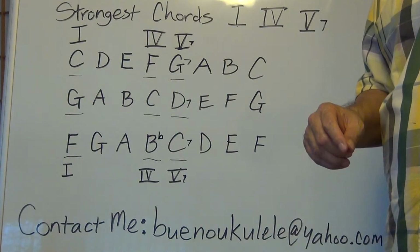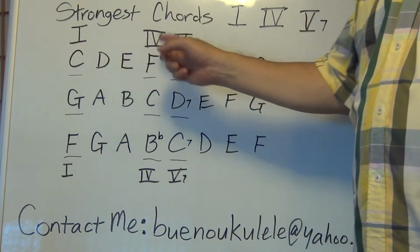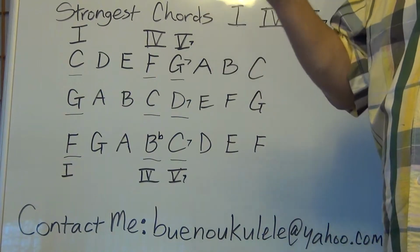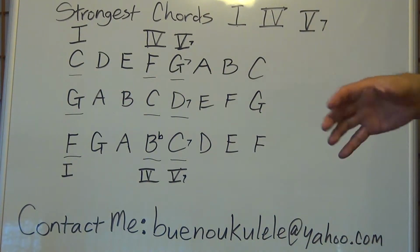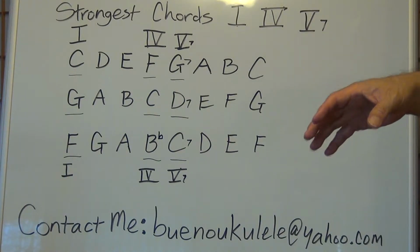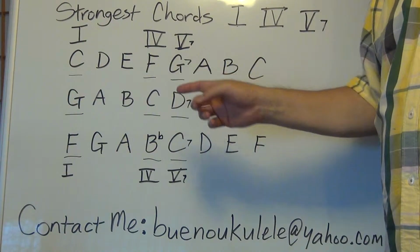For instance, if you're trying to figure out a song, the sooner you can locate your 1, 4, and 5, the sooner you have a grasp on how the song is going and where your points are, because the song usually has to travel between these chords. Okay, 1, 4, and 5.